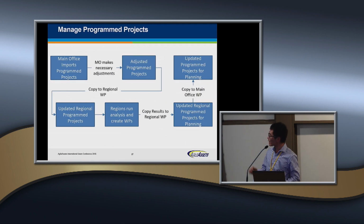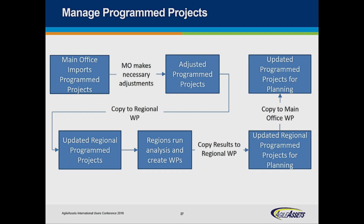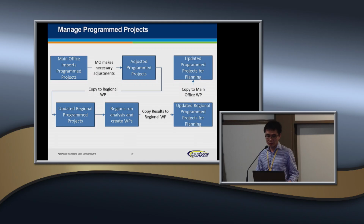This is the high-level diagram of the new process. So basically, the main office still imports the programmed projects from PSS through an interface. Then we make necessary changes. Again, all these are just system functions we already built into the system. It's all already there. And then some of the adjustments include costs, because some of the costs from PSS include the cost to fix other parts like the sidewalks or drainage. And for some of them we need to move the projects a little bit. Then we copy this updated work plan to the regional work plan. Regions run their analysis, make updates to the work plan, and then at the end, the main office collects the updated regional work plan and then develops the statewide final programmed projects. All these are implemented in the application without any customized work. It's all purely configuration.